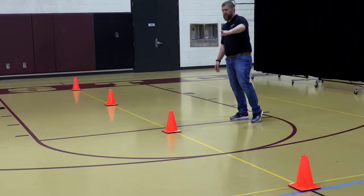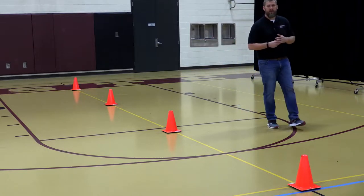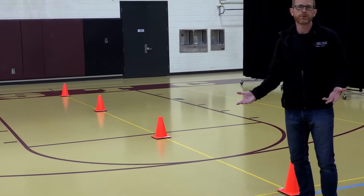Paul's going to go through the entire thing. We're going to start with push-ups first, and he's just going to explain and demonstrate briefly how to do a proper push-up. We're going to start the agility run with 10 push-ups.